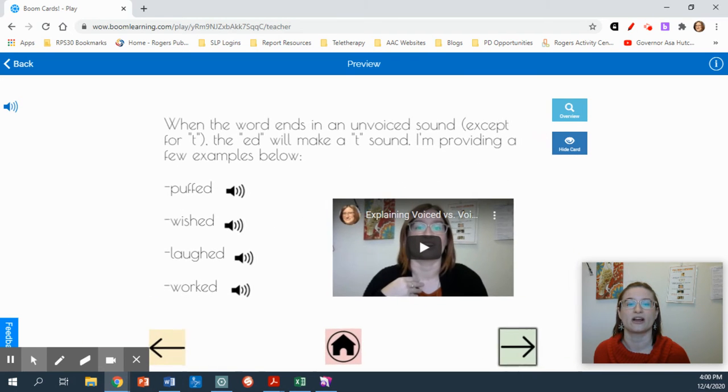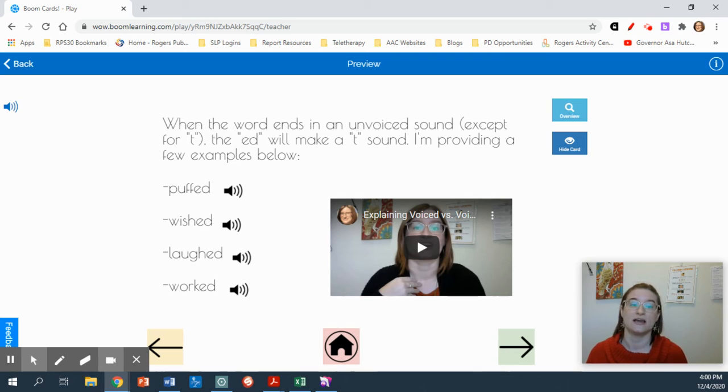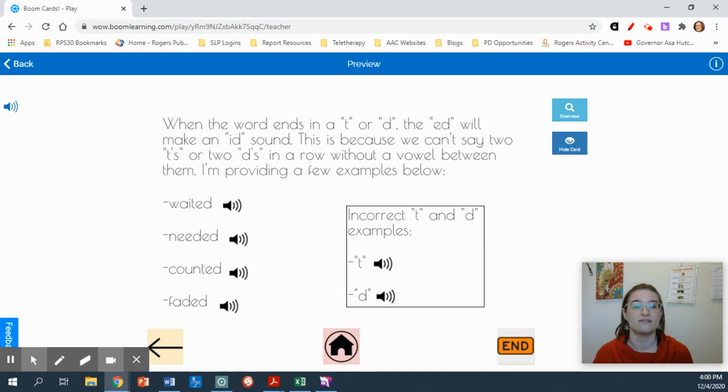Now, if the word ends in an unvoiced sound, like puffed, wished, laughed, worked, it's going to end in that T. The reason there's an exception, because this one also does not happen if the word ends in a T. The reason there's that exception is actually very logical. So if the word ends in a T and we tried to make it end in that T, it would sound like this, wait, which is just strange. So we have to add a vowel between it for it to be able to sound correct. So waited, needed, counted, faded.